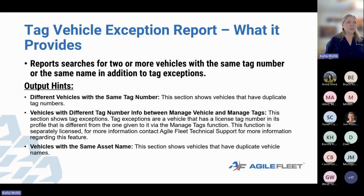This one searches for 2 or more vehicles that have the same tag number or the same name, in addition to tag exceptions. Some helpful hints on this one: different vehicles with the same tag number. That section shows vehicles that have duplicate tag numbers. The vehicles with different tag number info between managed vehicles and managed tags section shows tag exceptions. Those tag exceptions are a vehicle that has a license tag number in its profile, but it's different than the one given to them in the managed tags function. This function is separately licensed, and you can reach out to technical support if you want some help with that feature. And then vehicles with the same asset name shows vehicles that have duplicate vehicle names as well.